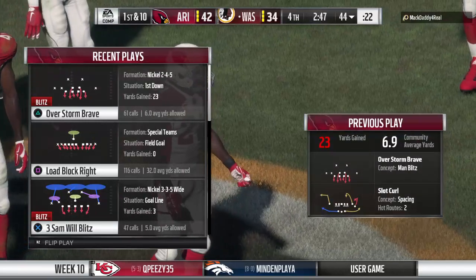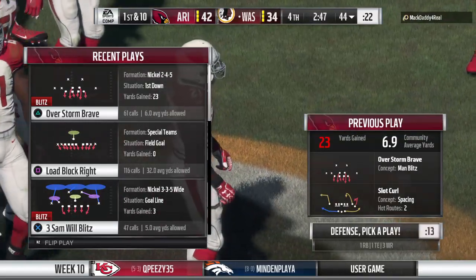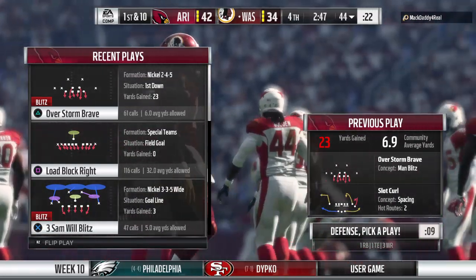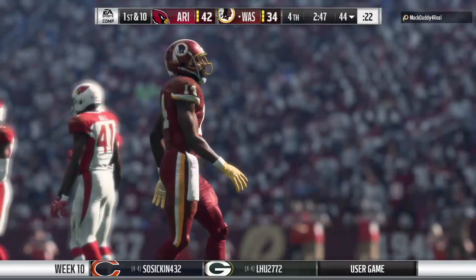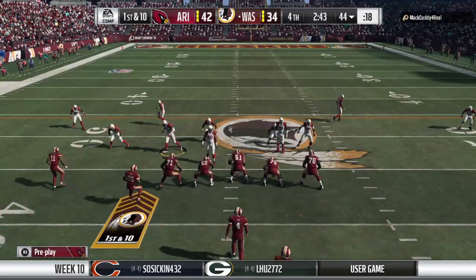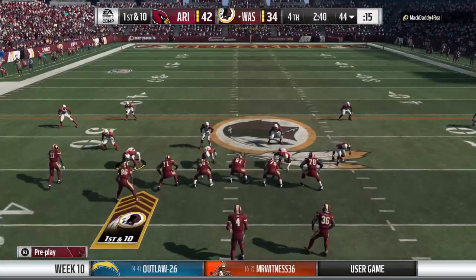But I've been so impressed with how he's gotten it done. Body control, route running. How about the way he competes for the football at the end of the play? So this offense really needs to make something happen here late in the fourth with the football.